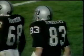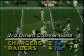He has done so many things. He's come up with so many big plays in his career. And he plays. He's there all the time. I don't know if he's ever missed a football game. 3rd down and 10, 20-yard line.